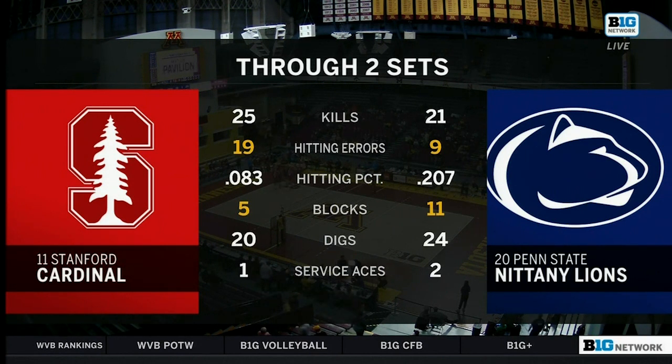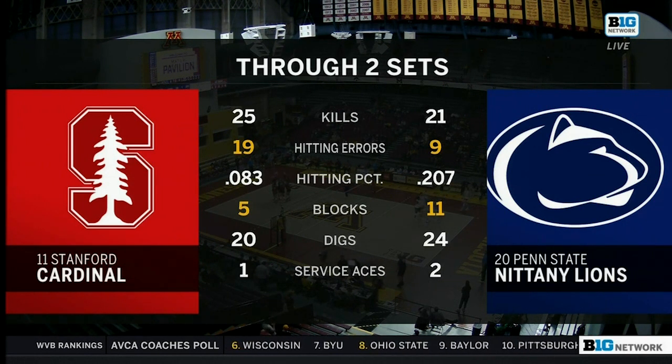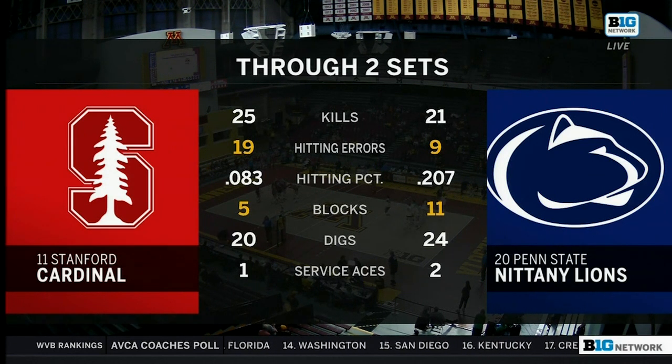Let's address the elephant in the room, the Stanford errors overall. 27 of them, 19 hitting errors and 8 service errors. This team has to control those and control the controllables, which are those unforced errors, if they want any chance of clawing their way back in these next potential 3 sets that they're hoping for. Kendall Kipp, a bright spot for Stanford.